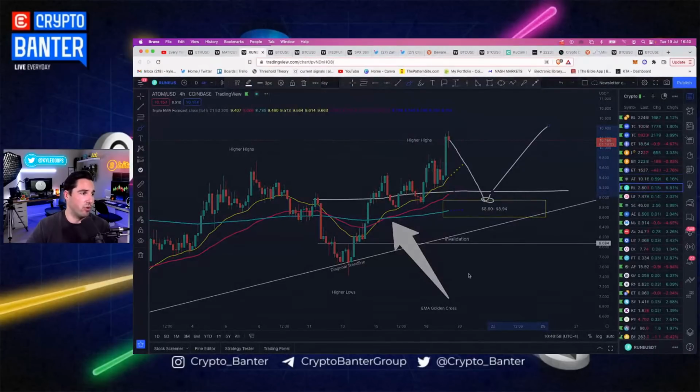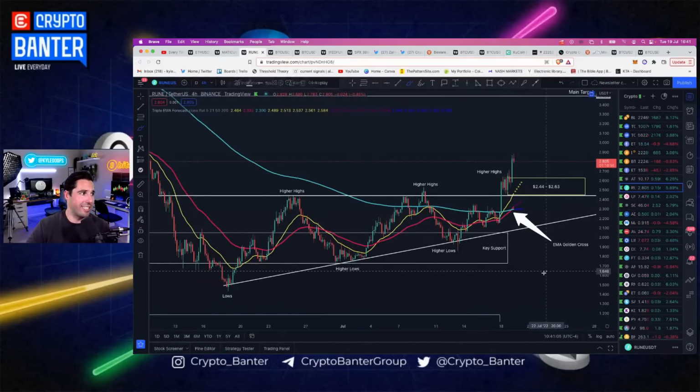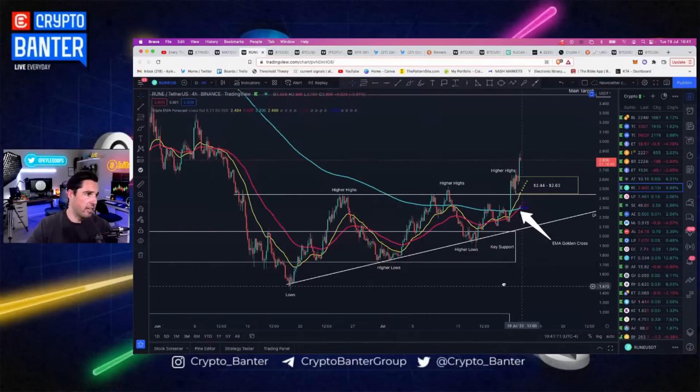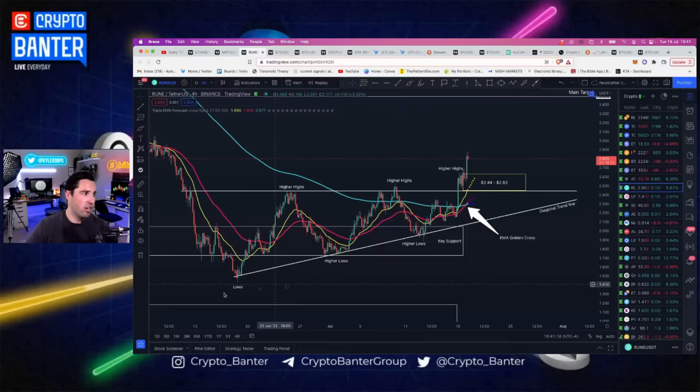Moving on to RUNE. Here you go. Let's have a look at the RUNE chart. So RUNE, I caught a RUNE long. I wasn't able to go live before doing it, so I apologize for that, but I am in a long on RUNE. I longed it in this yellow box area, which you will most likely get a chance to re-enter in at a later stage. Similar picture. I'm looking for the ones that have only recently just started to get their cross, because then I know that it's not too late.